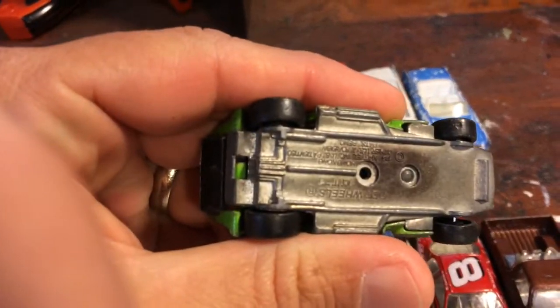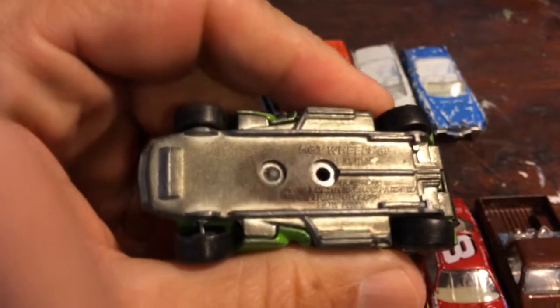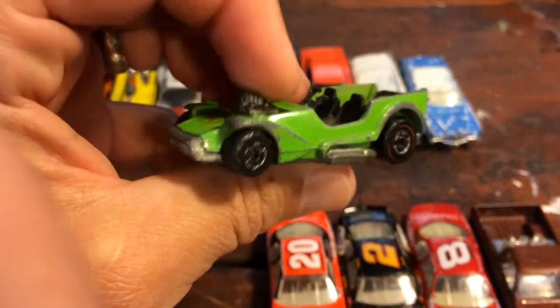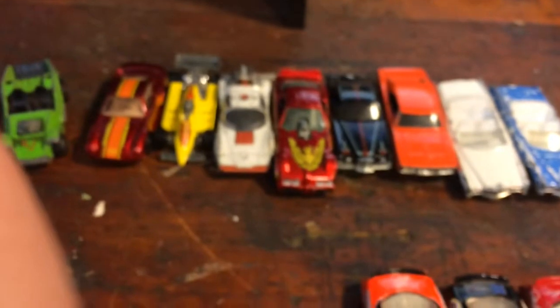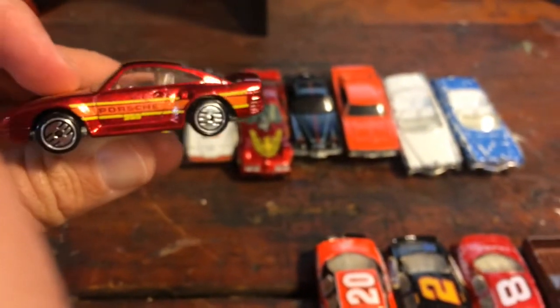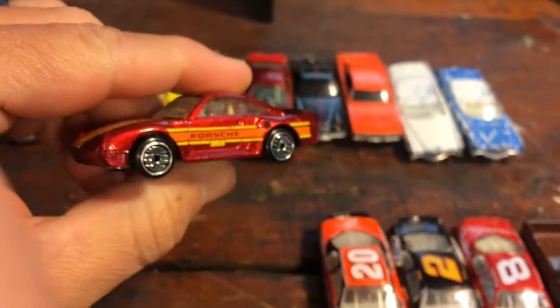See if I can zoom in there. Oh, it's upside down. Blame it on the drink, guys. There you go. One of the original Hot Wheels right there. So that was cool. Let's see what else they had there. They had a Porsche. Not a big Porsche collector, but they don't pop up too often, especially in the dump-ins.